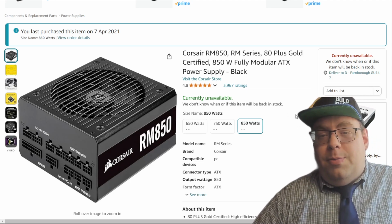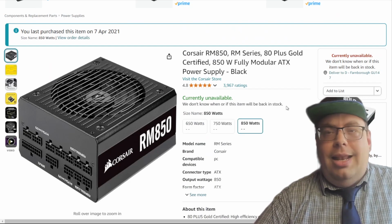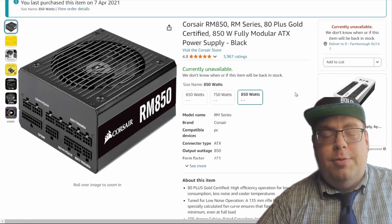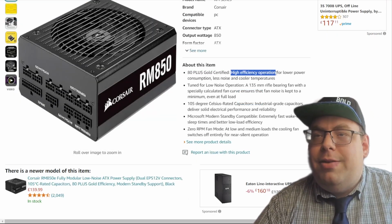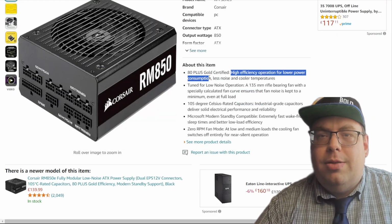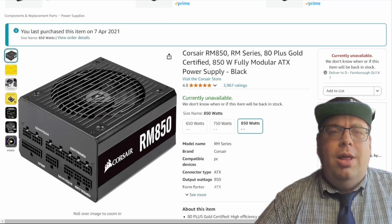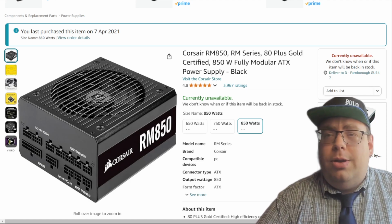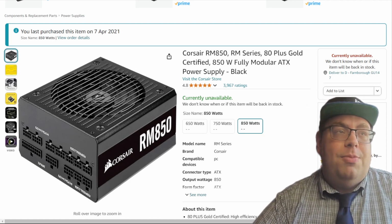The reason why I went for this one is I thought it was fairly reasonably priced, and also it has quite a high capacity, so that's pretty good for graphics cards and whatnot. 80 Plus Gold certified, highly efficient operation for lower power consumption, less noise and cooler temperatures. I'd make sure that the actual power plug your computer's plugged into is a pretty decent quality one as well, a minimum of good quality surge protected circuits.